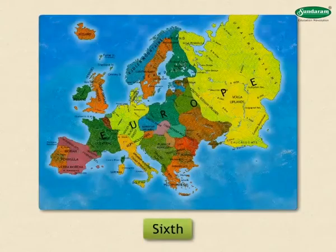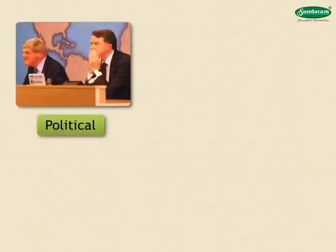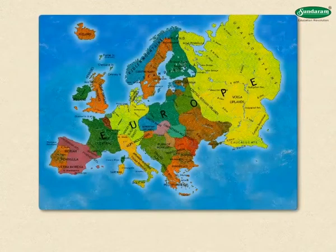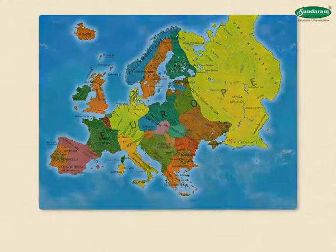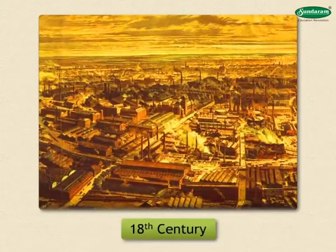Europe is the sixth continent in the world. It lies in the northern hemisphere. The political and cultural thought and the scientific research developed in Europe have influenced other countries in the world. The Industrial Revolution first took place in Europe in the 18th century.